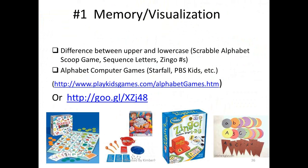Scrabble. The Scrabble alphabet game. It's called Alphabet Scoop, actually, and it's by Scrabble. It's a bowl of Scrabble letters, and you get cards that have words on them, and what you have to try to do is scoop out a big scoop of letters and try to find the letters that match the word that you're looking for. So I often don't even use these cards because I would like it if those tiles fit on the card, but they don't.